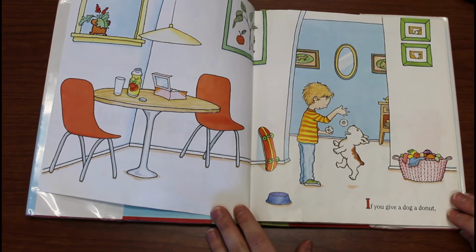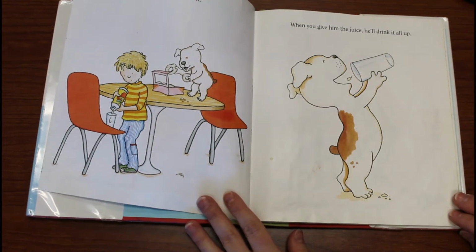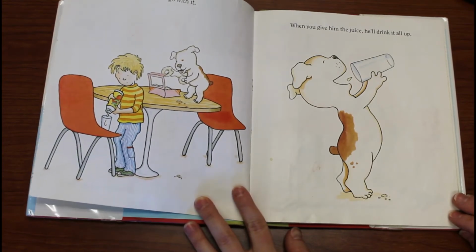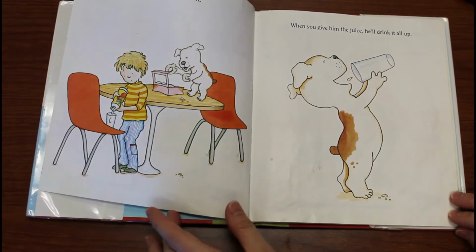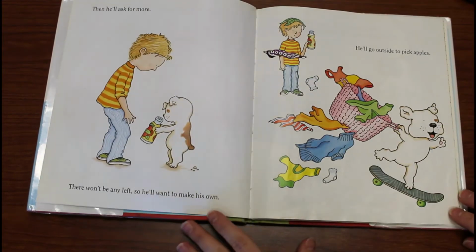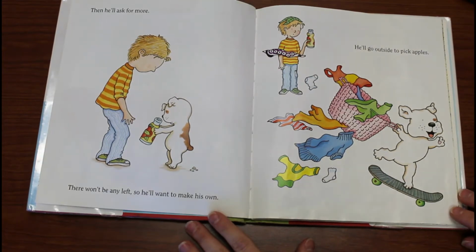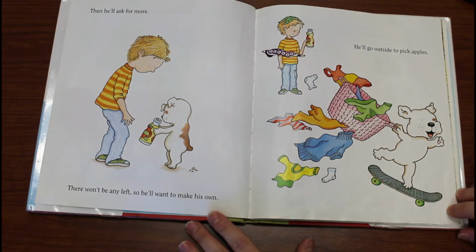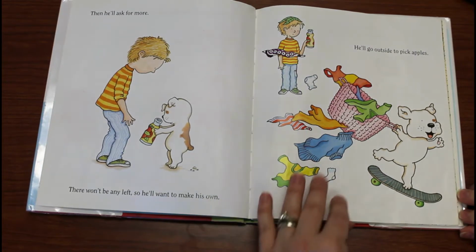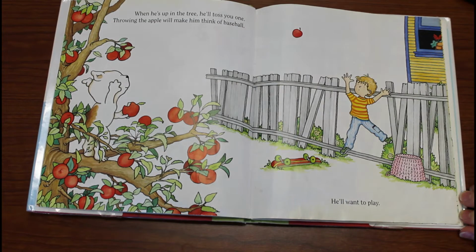If you give a dog a donut, he'll ask for some apple juice to go with it. When you give him the juice, he'll drink it all up. Then he'll ask for more. There won't be any left, so he'll want to make his own. He'll go outside to pick apples. When he's up in the tree, he'll toss you one.